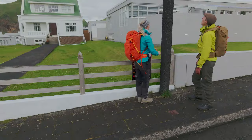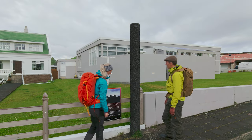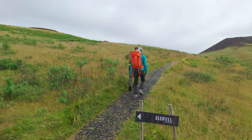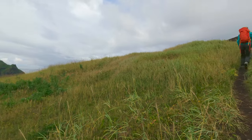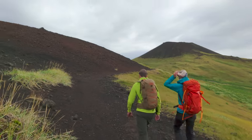The next hike on our to-do list was the volcano Eldfell. The giant pole seen here is a reminder of how much ash came out of this eruption back in 1973, when the volcano threatened to wipe out the tiny settlement on the island. There were virtually no warning signs other than a small flurry of tremors 2 days before the eruption.